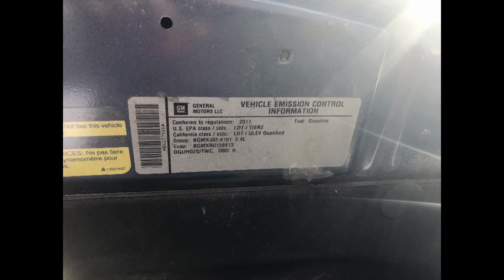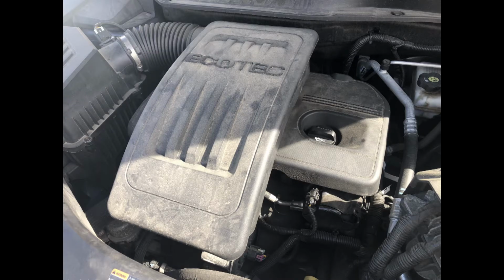Scanned it for codes and we got a P0011, which is bank 1 intake camshaft, is more advanced than what the electronic control modules commanded it. The error in timing is from the timing chain that's stretched, and you'll be able to hear it in this upcoming video.